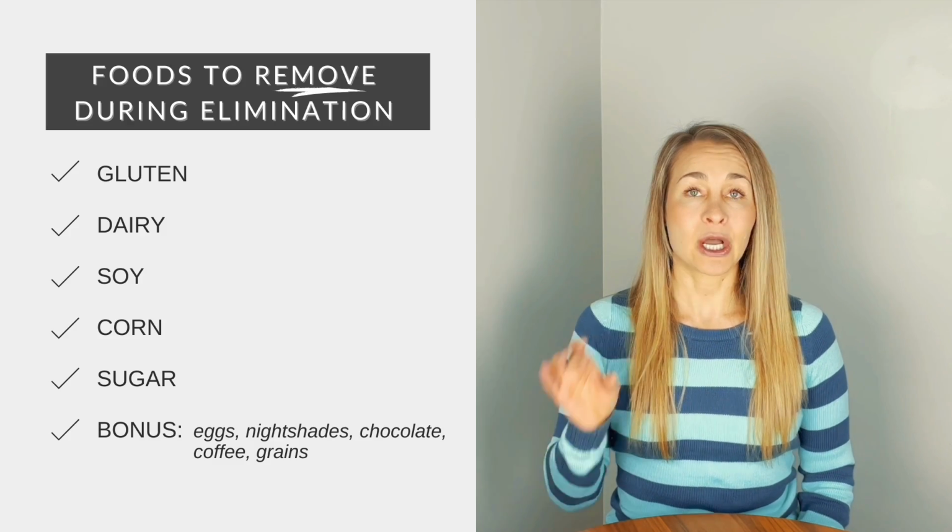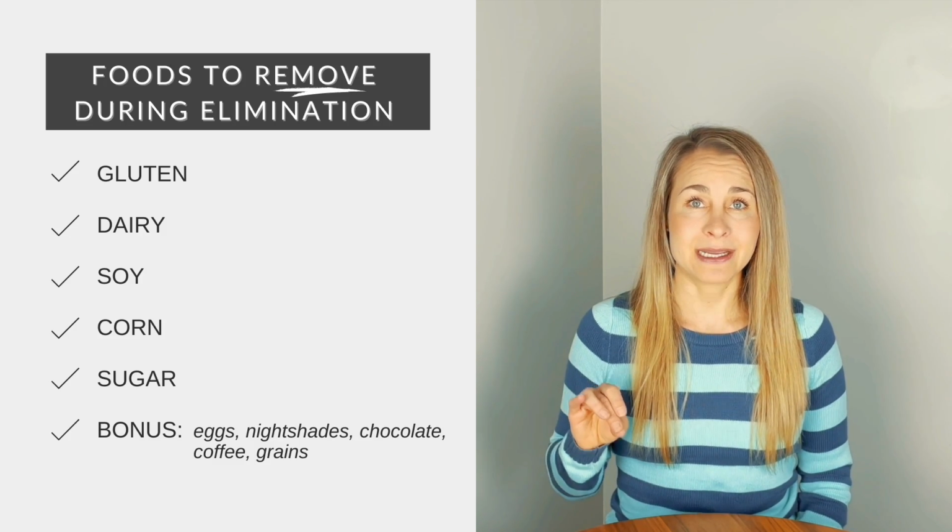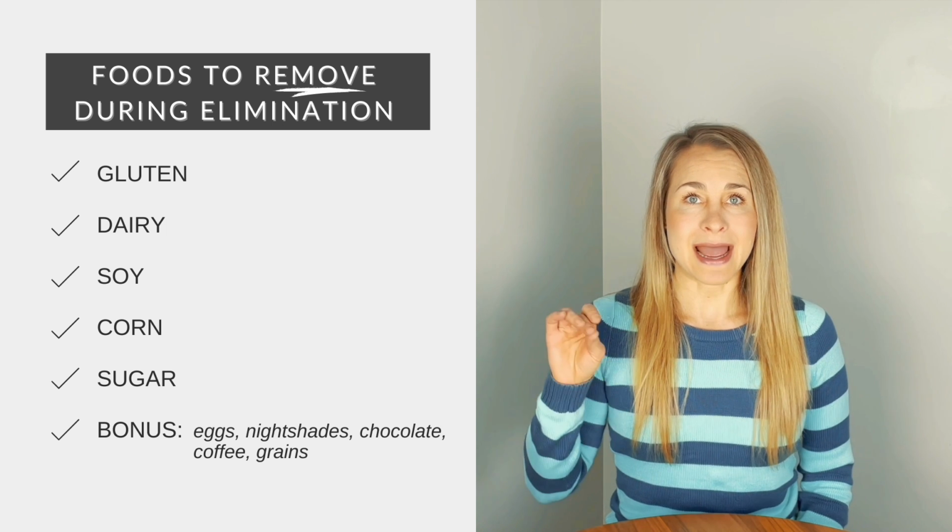So for the 21 days, a traditional elimination diet requires removing the top trigger foods that create a lot of inflammation in the body. This is typically gluten, dairy, soy, corn, and sugar.